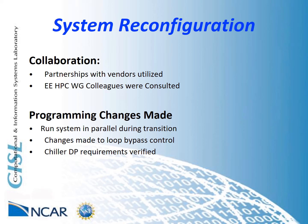All free and mechanical cooling equipment would run in parallel during the first 5 minutes while the chiller started up. There were also changes done to bypass valve control associated with the loop and verification of DP requirements for the large 1,000-ton centrifugal chiller.